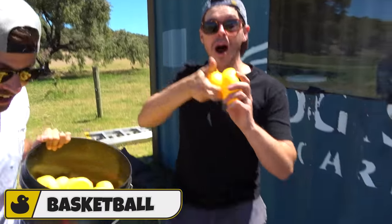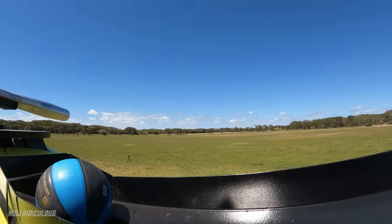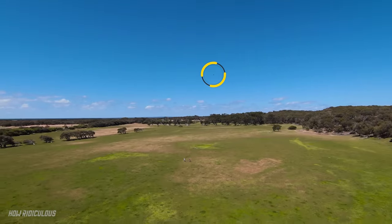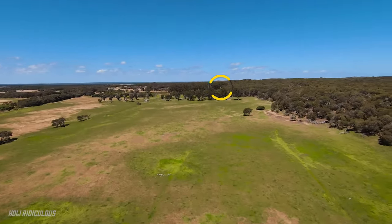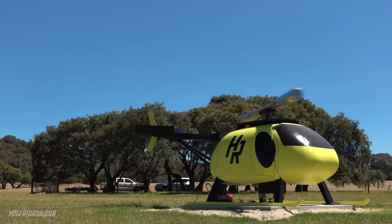Oh, basketball. Oh, yeah. 3, 2, 1. That's a big boy! That's a flippin' huge tonk! I reckon I put some meters on the board early, folks. That was good.